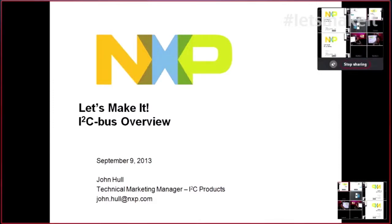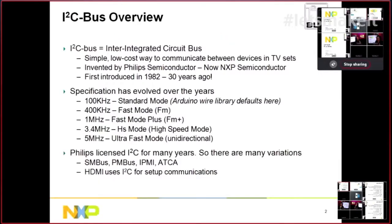So my name is John Hull. I'm Technical Marketing Manager for I²C products at NXP Semiconductor. We are going to talk about I²C, which stands for Inter-Integrated Circuit bus. One of the things that you may not know is that it was invented by Philips Semiconductor, which is now NXP, over 30 years ago. It was devised as a simple, low-cost way to communicate between ICs in a television set. And of course, back then, Philips was big in television sets. So it was a very timely development.